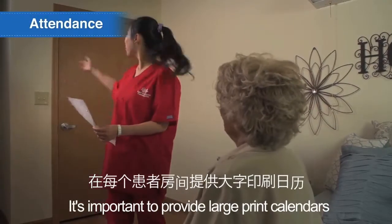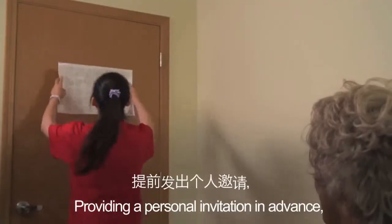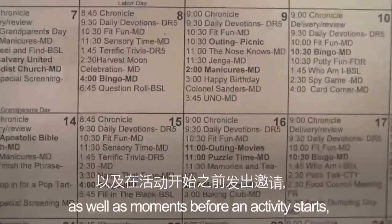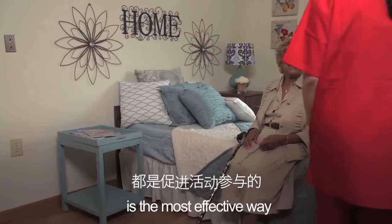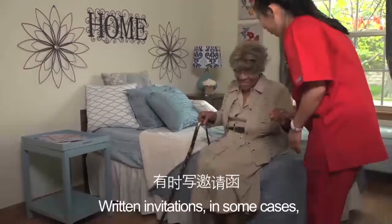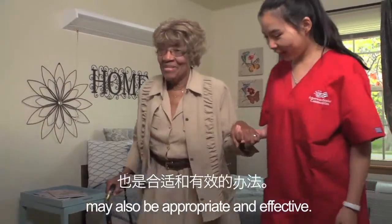It's important to provide large print calendars for each resident's room. Providing a personal invitation in advance as well as moments before an activity starts is the most effective way to promote activity involvement. Written invitations in some cases may also be appropriate and effective.